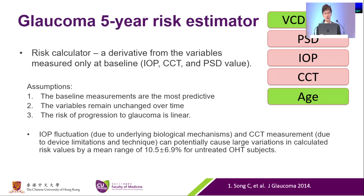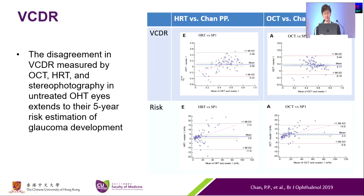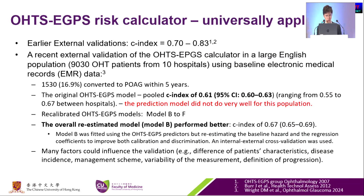But be very careful when you're using the risk estimator. You're making the assumption that these are the most accurate variables you can get from baseline, which is not really the case. There is measurement change and variability, so be very careful when using the risk estimator as a guideline for your treatment. In fact, if you change the vertical cup-disc ratio, we tried that with different measurements, including stereoscopic photograph, HRT, and OCT measurement, and they have disagreements, and that disagreement would carry all the way to your risk assessment as well. So don't get misled by the score.